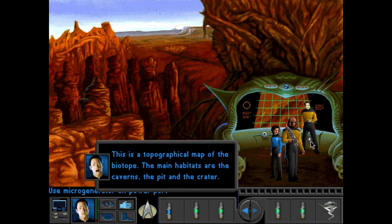This is a topographical map of the biotope. The main habitats are the caverns, the pit, and the crater.